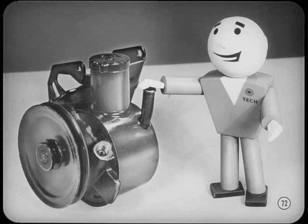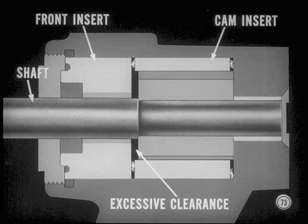Now, how about you, Fred? Any servicing kinks you'd like to add? Just a few things in general, Tech. Like making sure there's no foreign material between the front insert and the cam insert, or in the housing when putting a pump back together. Even a tiny speck of trapped dirt here will cause excessive rotor end clearance, which will reduce pump efficiency.